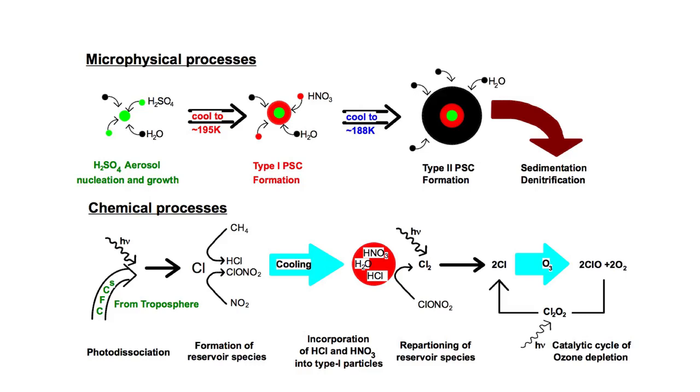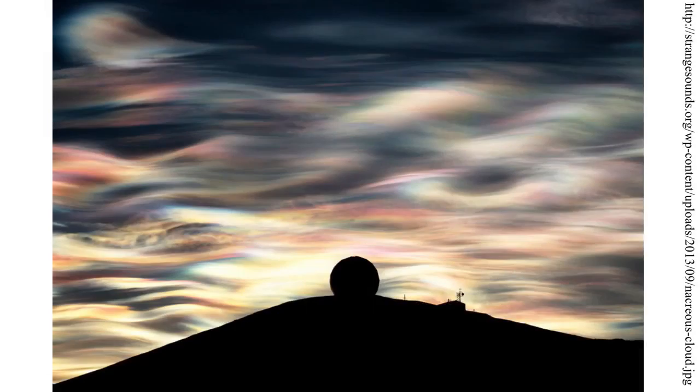Microphysical processes involving the growth of a special sort of cloud and chemical processes that interact with these clouds. During the Antarctic winter, there is no sunlight to heat the stratosphere, and so it cools by radiating energy to space. As it does so, vortex winds are set up isolating the air over the pole so that no heat is transported in from lower latitudes and it continues to cool.